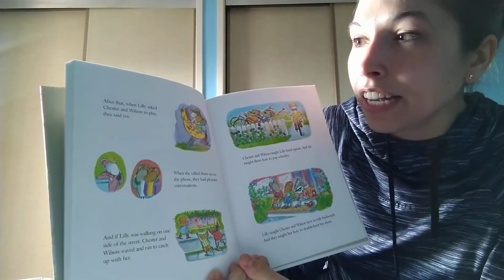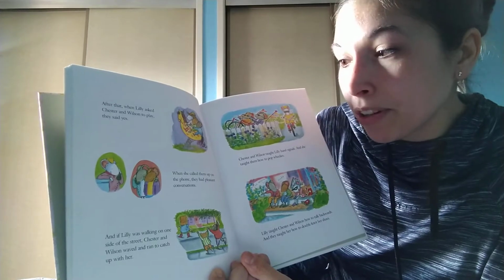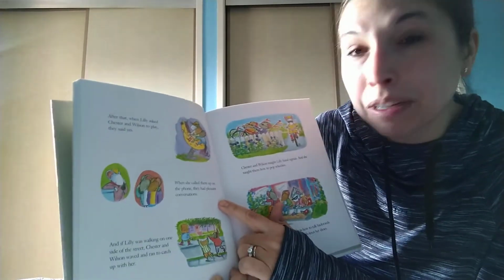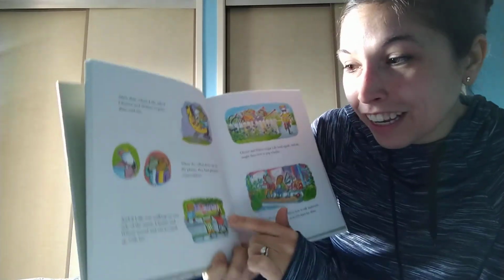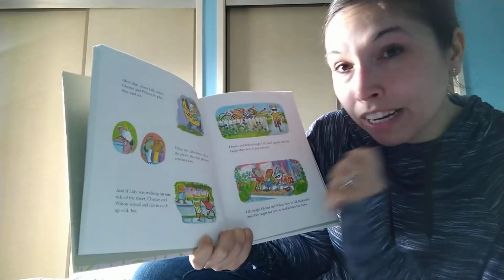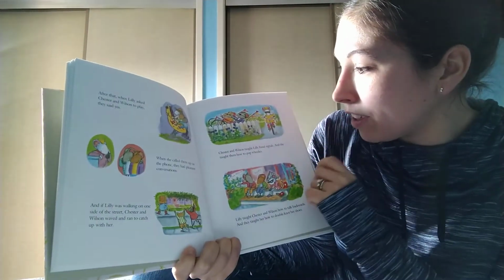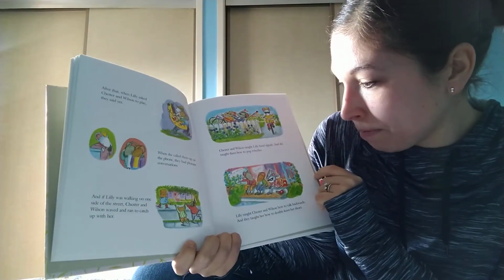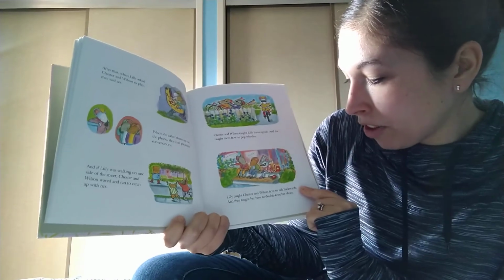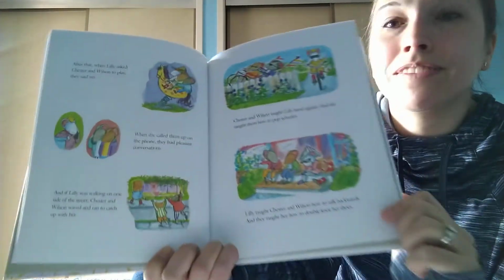After that, Lily asked Chester and Wilson to play, and they said yes. And when she called them up on the phone, they had pleasant conversations. That means nice conversations. And if Lily was walking on one side of the street, Chester and Wilson waved and ran to catch up with her. Chester and Wilson taught Lily hand signals, and she taught them how to pop wheelies. Lily taught Chester and Wilson how to talk backward, and they taught her how to double knot her shoes.